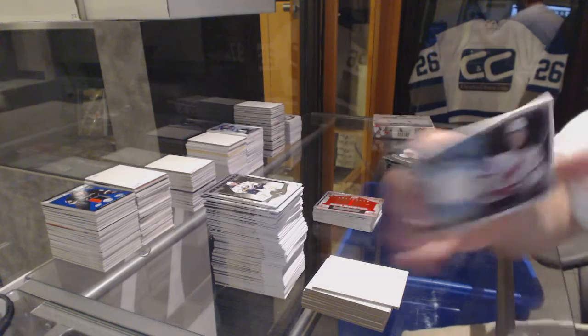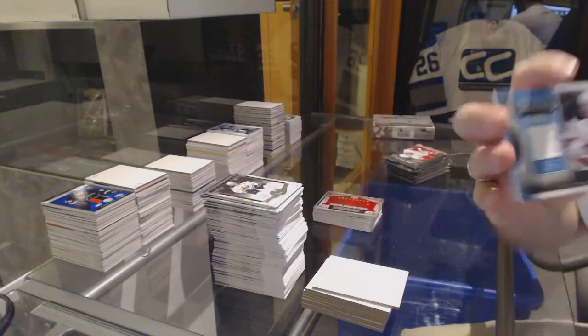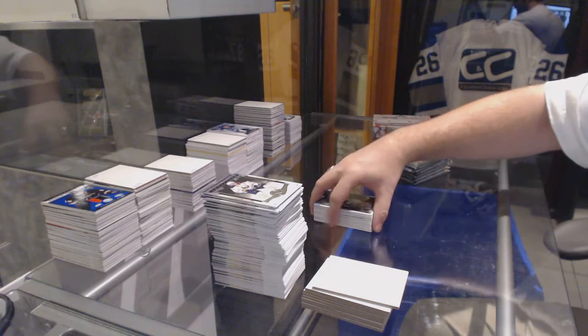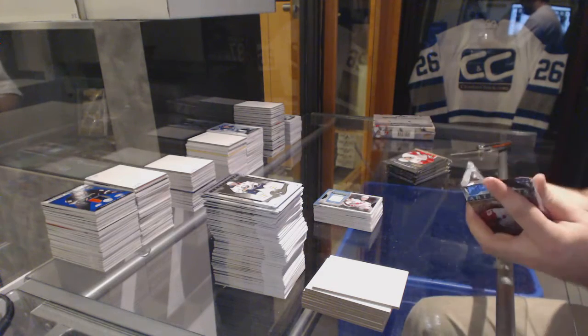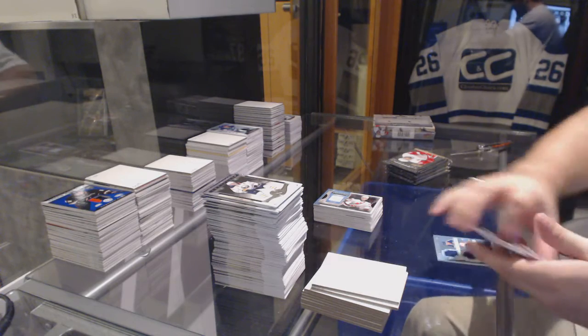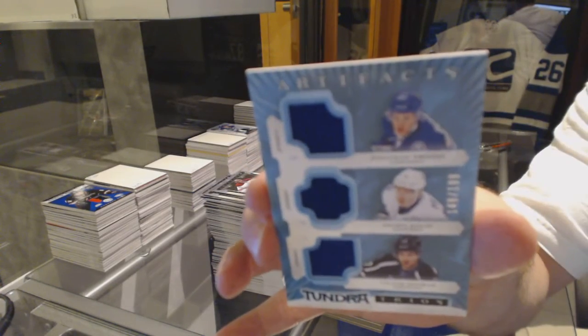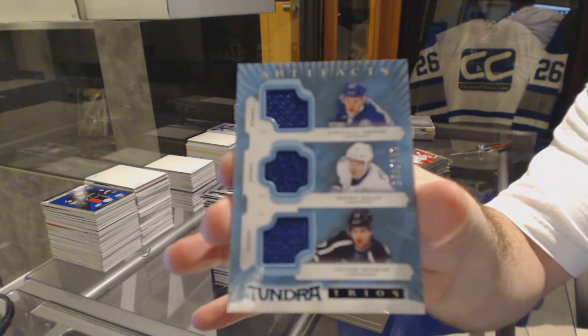Treasured Swatches jersey, Patrick Elias. New Jersey Devils. You know what's funny, Randy? I guarantee you there's going to be someone who's going to watch this video and not know my humor and be yelling at the screen like, you idiot, it's Connor. We've got for the Tampa Bay Lightning, triple jersey number 199 of Hedman, Palat, and Drouin.